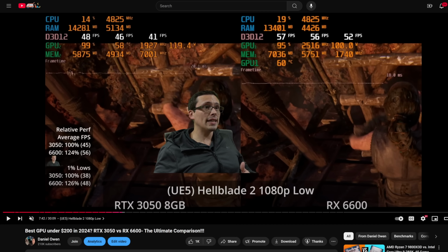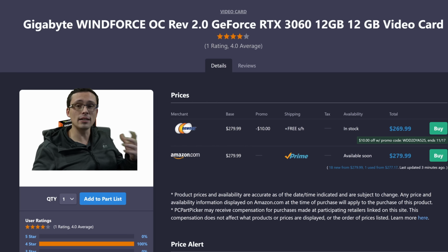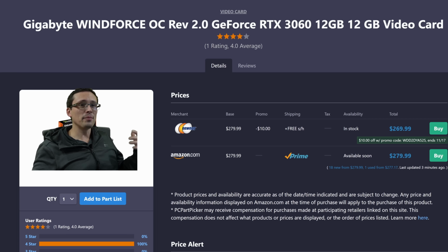Now, why did I give the RTX 3060 12GB kind of an honorable mention as, okay, you have to buy an Nvidia GPU at this price point? The thing is, I don't necessarily actually recommend the RTX 3060 12GB. I'm just saying I know some people just won't buy AMD. They're going to buy an Nvidia GPU. The RTX 3060 12GB, unlike the RTX 3050, can actually get good, reasonable performance, similar to the RX 6600, a little bit faster. And it also gets the additional VRAM, which is nice to have in some games.